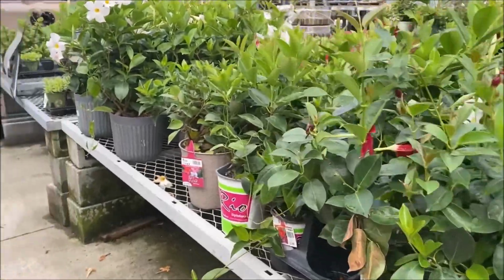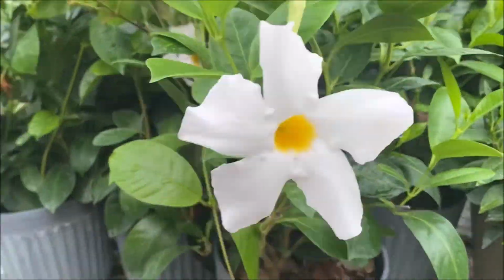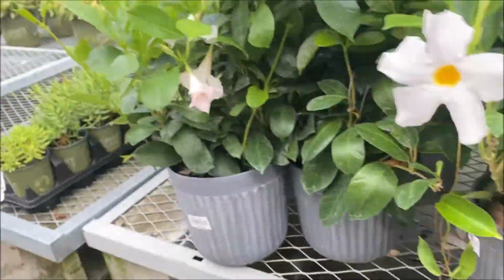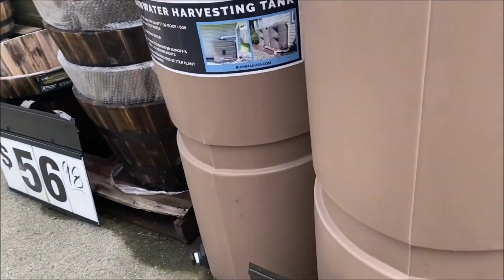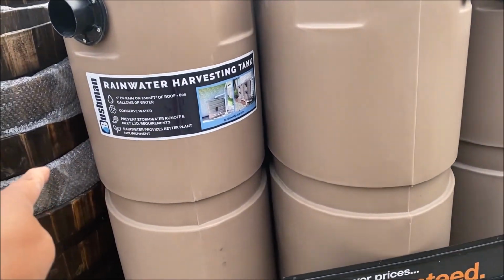$6.98. May saging. Let's see, there's banana over there. What is this? What's the name of this? Let's see. Ito rainwater catcher. It's so big. Wow, 1,000. Is that a lot of money? Yeah.